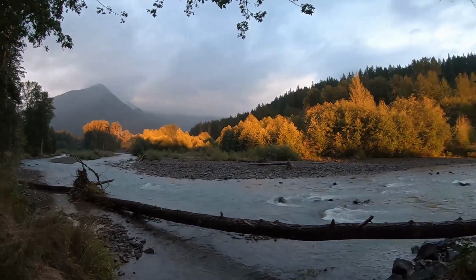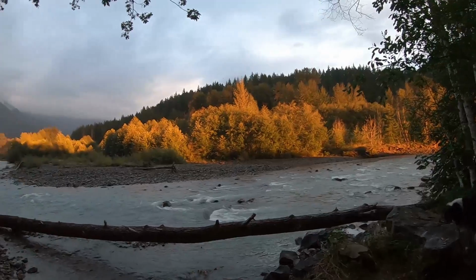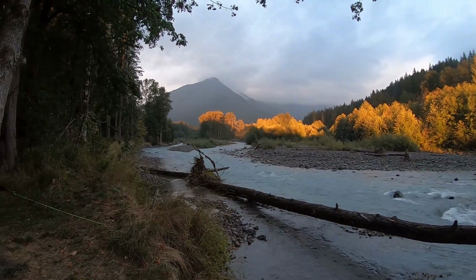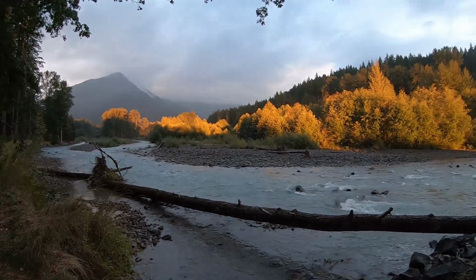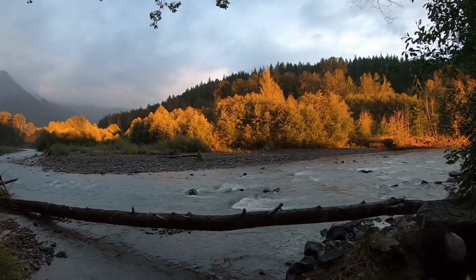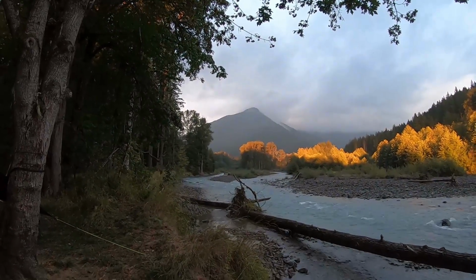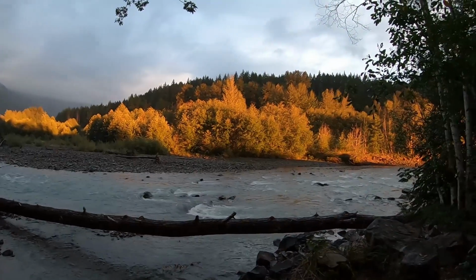Of course, now the sun decides to shine, but not on us. Adds a beautiful color to the area, though, I'll tell you that. Just peeking through, and as you can see, it's not peeking through far enough to get up on the hills or anything, but adding a nice color tonight.